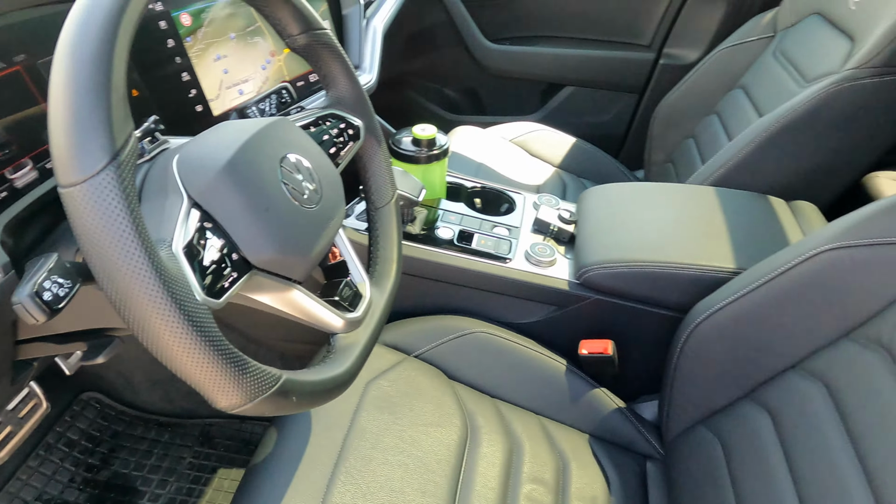Like you see here, it says Ergo Comfort. It's all electric. You can go forward, backward. Here you can store the memory from the settings of the front seats.